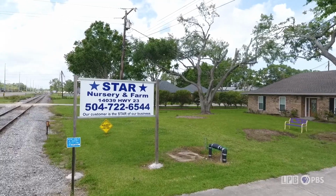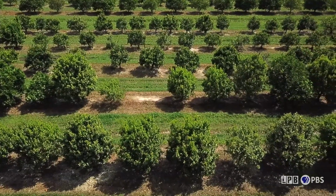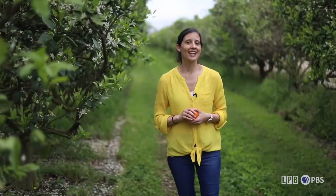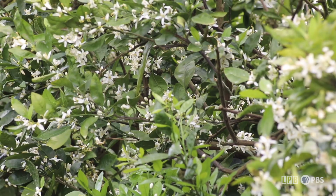This is Star Nursery. Star Nursery is family owned by Joseph Renatza and his daughter Dawn Commerdell. Together, they have farmed this land as third and fourth generation citrus farmers, growing navel oranges and satsumas for you to eat. Satsumas are a type of mandarin, and they're usually harvested between October and January.